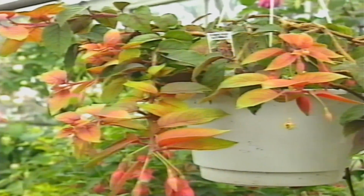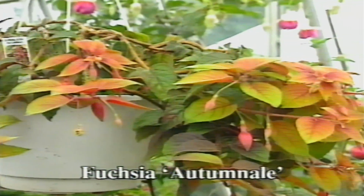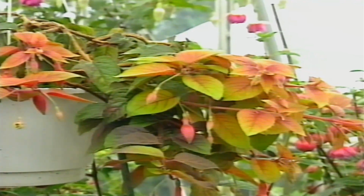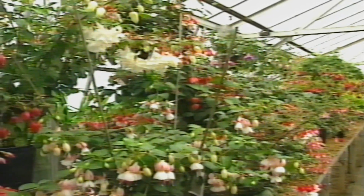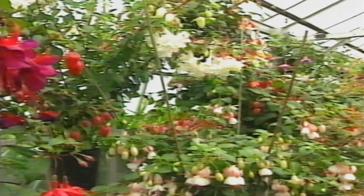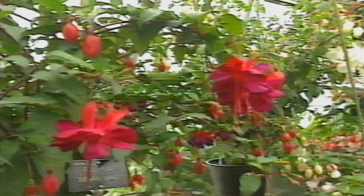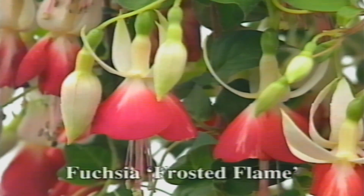This is one of more than 200 varieties of fuchsia at Wisley. It's also the oldest, Autumnale, introduced in the mid-19th century. Its well-being and that of its cousins has much to do with Wisley's integrated pest control. A combination of Encarsia predators and sprays of soft soap are used against whitefly. Natural control and pesticide working hand in hand.